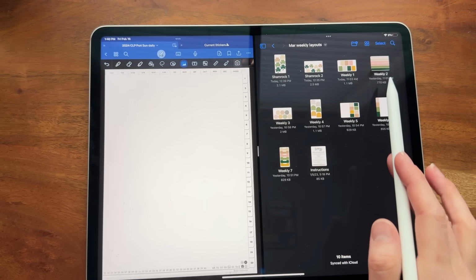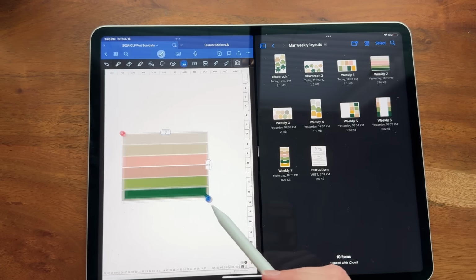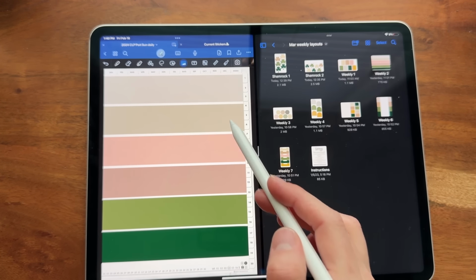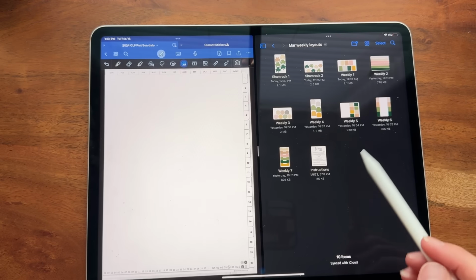So we also have this new one that I created in January. It's one of my favorite layouts. I don't know why, but I absolutely love it spreading out from one side to the other and then decorating on top of it and having that to be my Monday, Tuesday, Wednesday, Thursday, Friday, Saturday, Sunday. I love that.